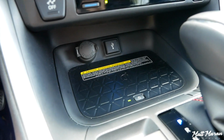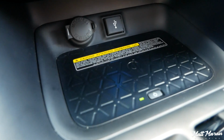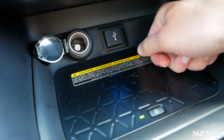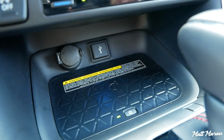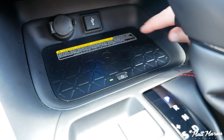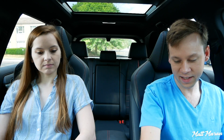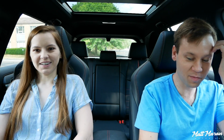In this area, you'll also see your wireless charging pad, which is something that I believe comes on all XSE versions, and so that's a nice feature to have. And it is actually a little bit rubberized too, so it's better than some other wireless charging pads in other vehicles that have this hard thing here. It just slides around. I like that that's kind of out of the way as well, because we just reviewed the Highlander not too long ago, and that has it in the center console. Not a good solution. This is much better.